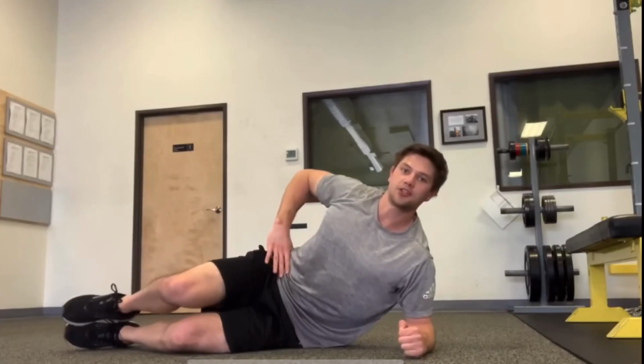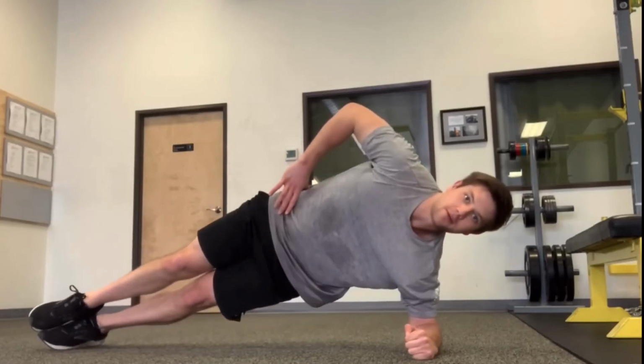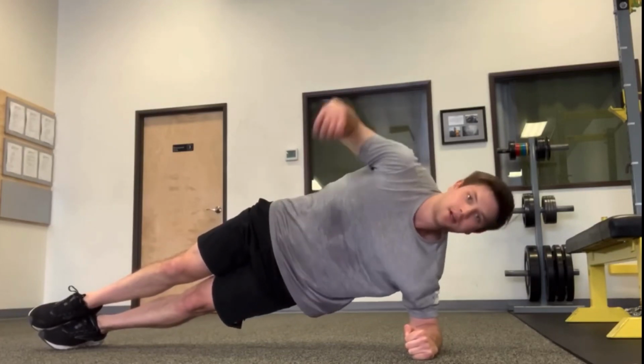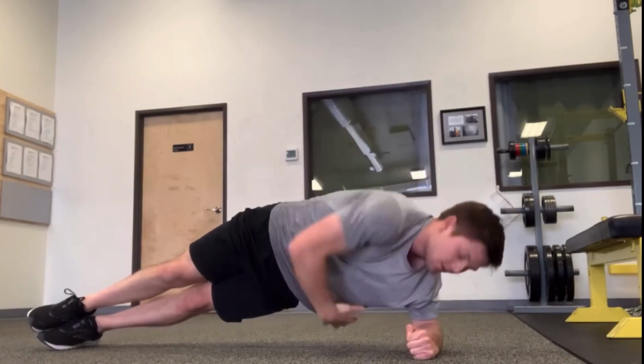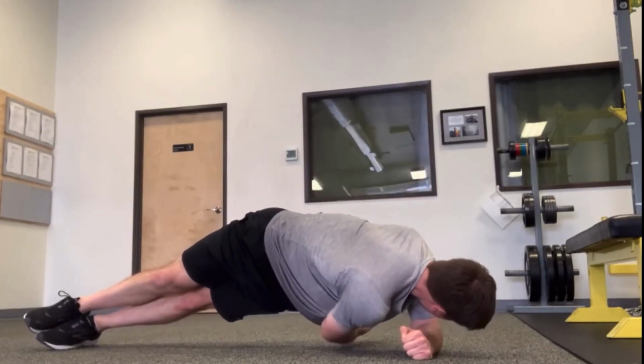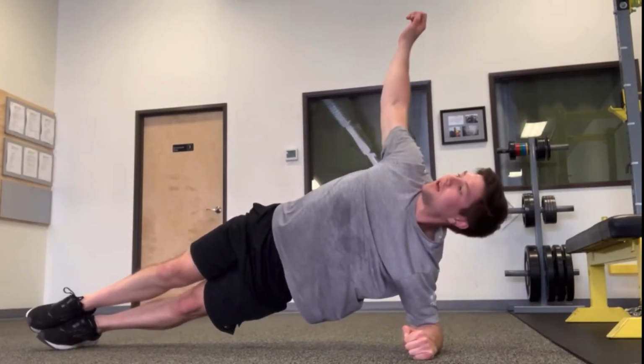Side plank position, straight from head to toe, reach up, loop under, big reaches. Don't just use your arm, throw some trunk rotation in. Inhale here, exhale.